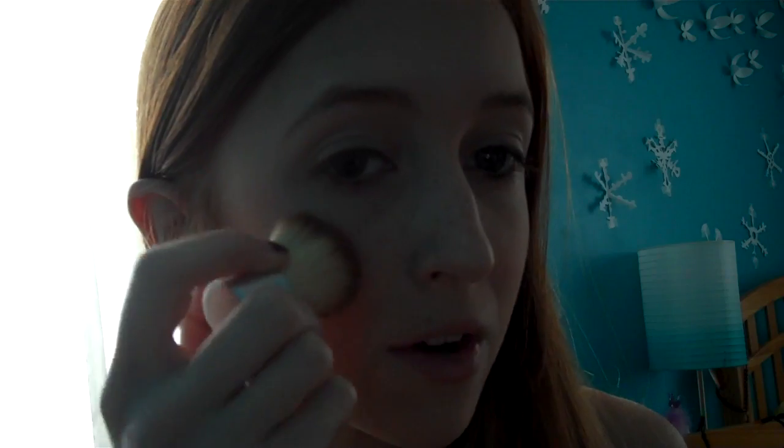And then I'm going to take my Eco Tools Kabuki and my Mosaic Blush from Forever 21. I'm just going to apply this up here. You never want to put it on the apples of your cheeks because then it's going to look too unnatural. Blend that into the bronzer as well, to the hairline.